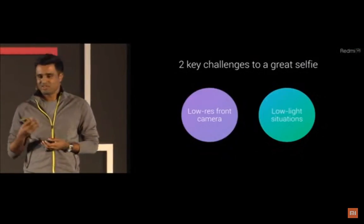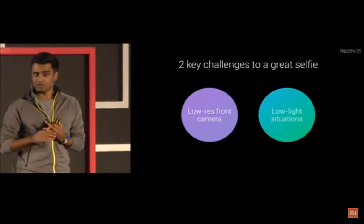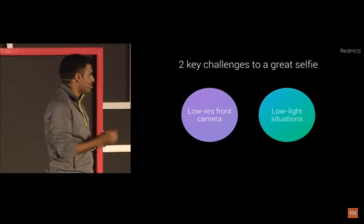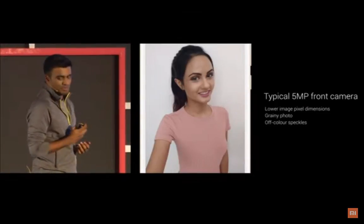But there are two common challenges to taking a great selfie: low-resolution cameras and low-light situations. And here's a typical shot taken from a 5-megapixel camera. When you zoom in, you see that it lacks details, and most importantly, it has a lot of noise.